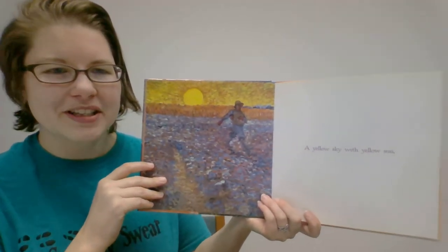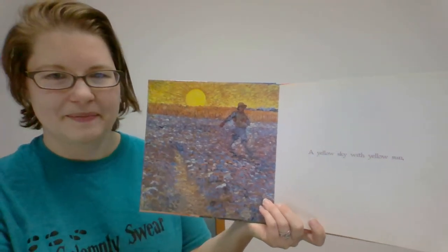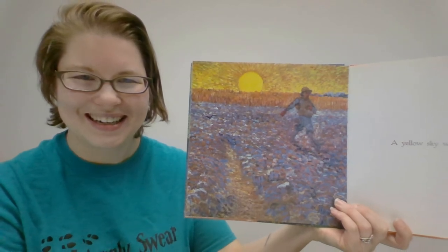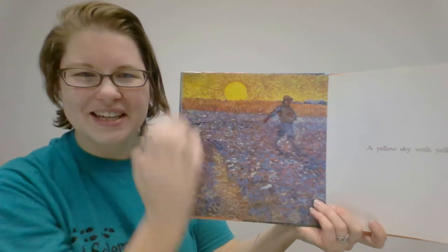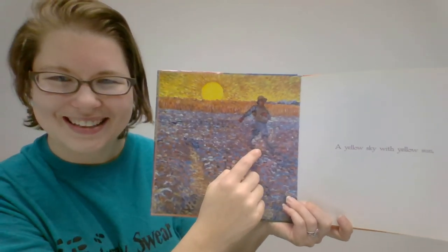A yellow sky with yellow sun. Can you point to the yellow sun? Right there. And then we can see the sun's rays coming out of the sun. Who do you think that is walking?